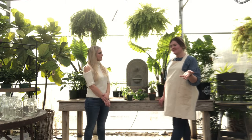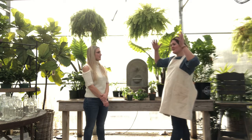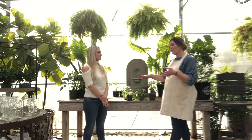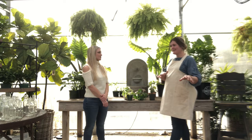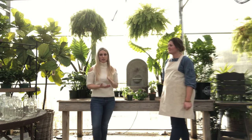I made the mistake one year of leaving my fiddle leaf fig out on the deck, and it was in full sun all day, and it got burned. And it's kind of the same thing, like I said before. These plants in their natural habitats are used to some type of coverage. Right. It makes a lot of sense. I never even really fully thought of that.